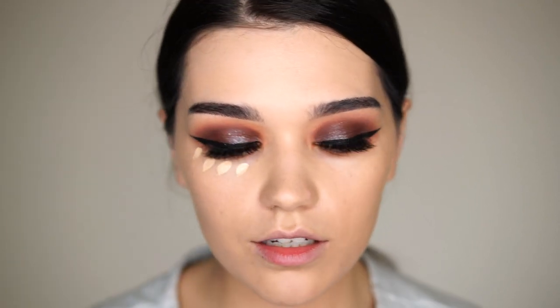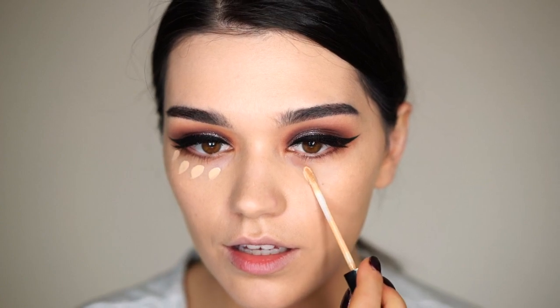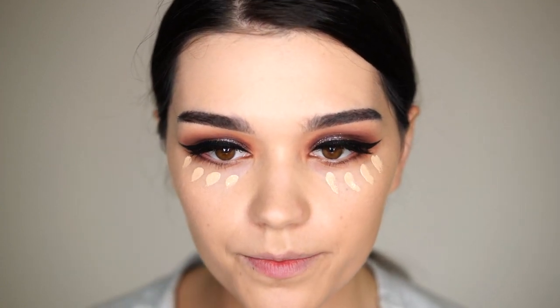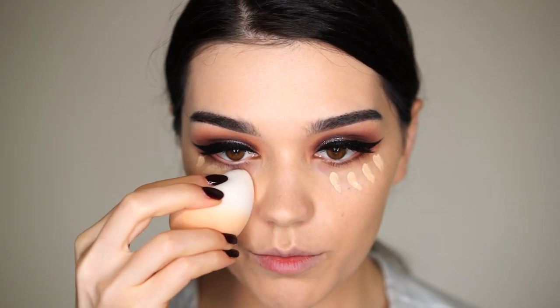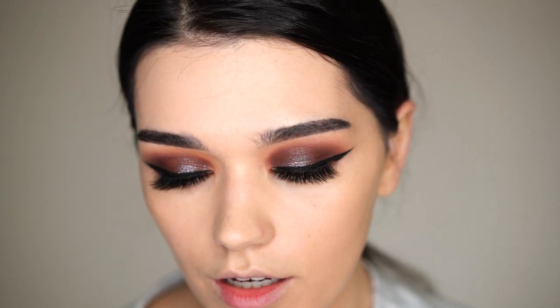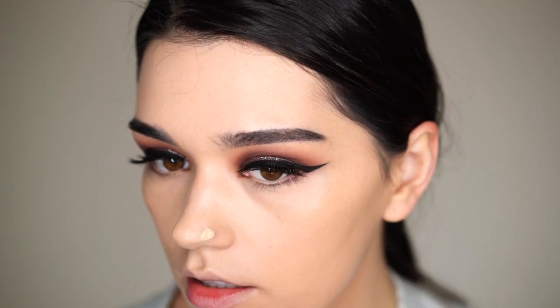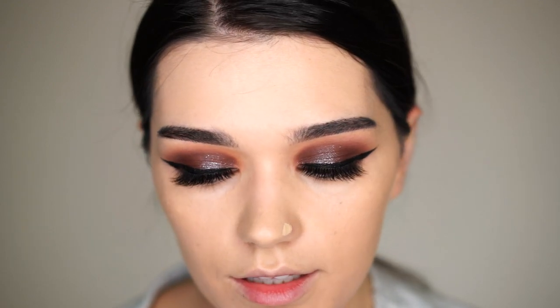I apply them in here and it will be quite bright. I want that brightness in there. And I will blend everything with my beauty blender. And now for this blemish in here, I will just use a little bit of my Clio Kill Cover Concealer.